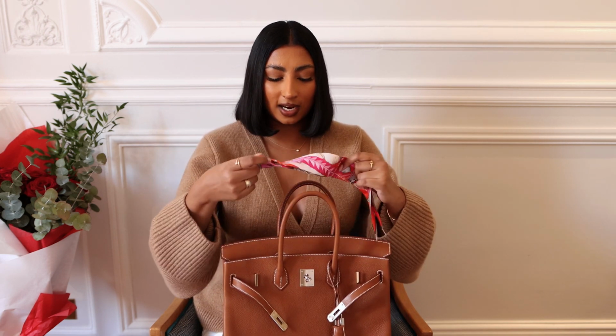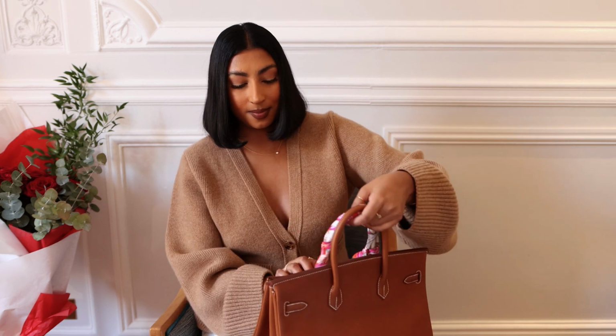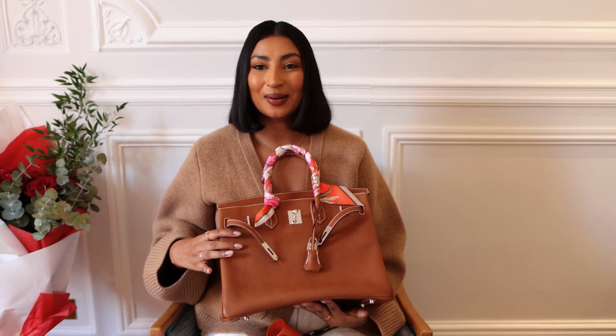So this is one handle, and I want to protect both handles because this will darken over time. I feel like the handles should be protected. I'll have to do it properly another time, but this is it with the twilly on. I'm obsessed. I really didn't do it justice with the way I just applied the twilly, but I just love this bag so much. It's my dream bag.